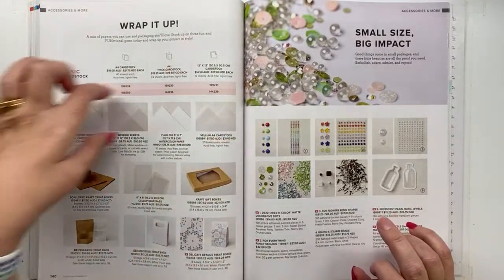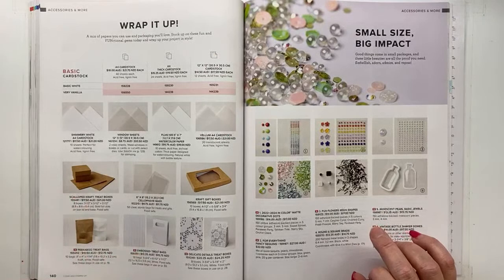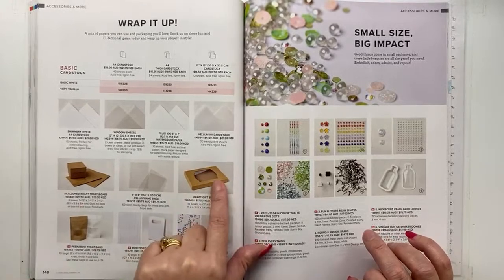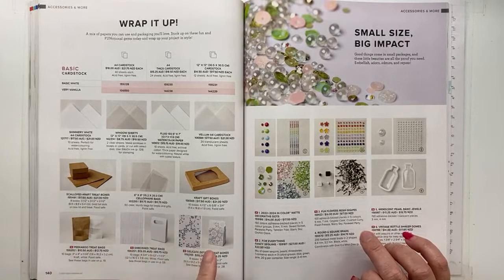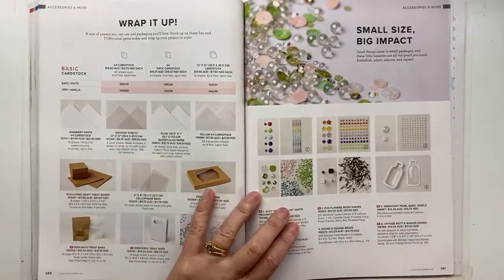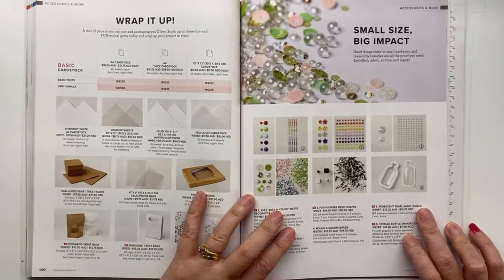Nothing has changed with our paper. We still have our Scallop Craft Treat Box, Cello bags, the Craft gift bag, a gift box. We have our Peekaboo treat bag, the Emboss treat bag, and the Delicate treat bags that I pointed out at the start of this section. Okay, Donna, heads up, things that we can customize.